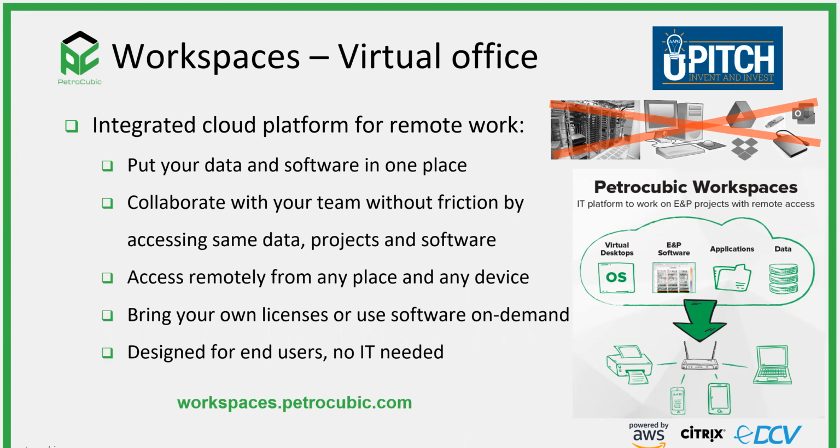So you can put your data and software, everything, on one network in the same place. Then you can also collaborate with your team without friction, because you can share the same project, the same data, the same software licenses. Then you can access it remotely. It could be your office, it could be home, or Starbucks.